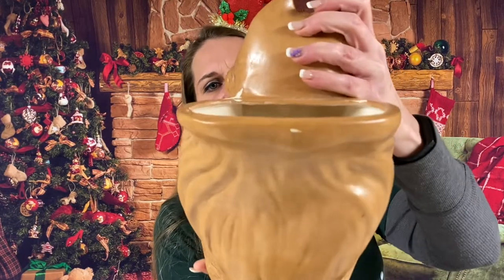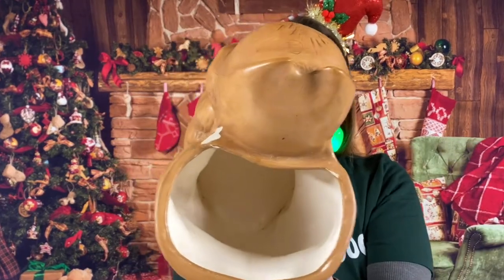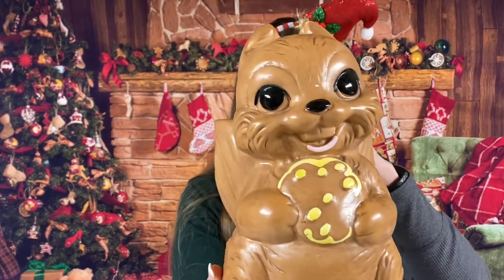And it is California, USA. It does have a little tiny chip here. But this is gorgeous. And I think we can just touch that up and you wouldn't even tell because it's not like a big indentation. But this is so stinking cute. This squirrel cookie jar. This one will be for $19.99. So that is our first one.